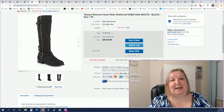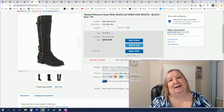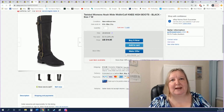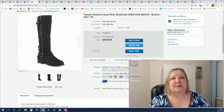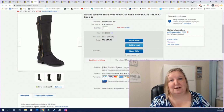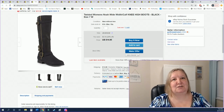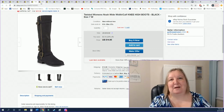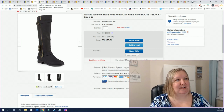If you are new to liquidations, buyer beware, because my variety of boots was about 100 pairs of the exact same boot in the exact same size. So I'll be selling these boots for a very long time. Some of them were one-offs or two-offs like this one, and it still took a long time to sell them. I would not pick up these boots again. Unfortunately, with liquidation, that happens sometimes, but that would be a pass for me. I would not be investing in boots specifically.